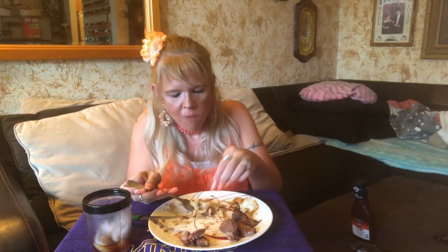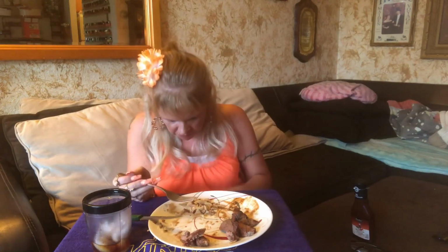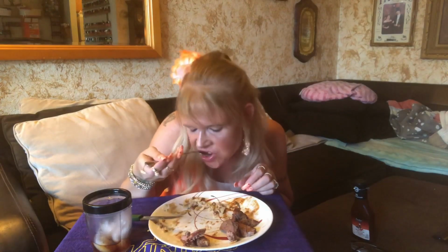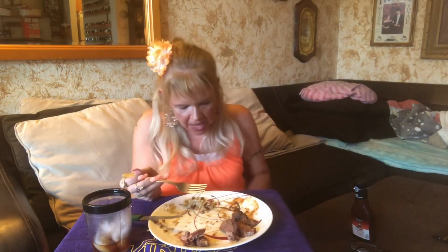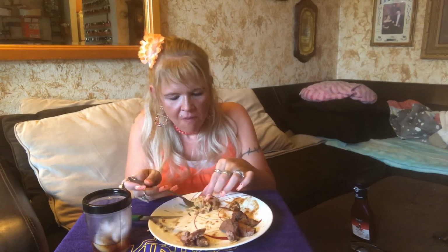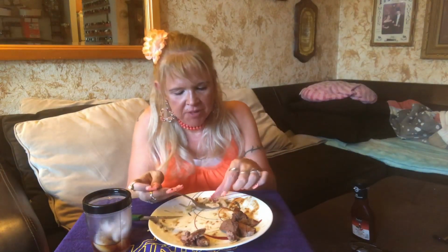I got a few pieces here, but I am so full. Yeah, that steak was so super good. Did you tell me you get it at Aldi's? Ribeye. Aldi's special ribeye. $9.99 a pound. And let me tell you, it's like the best steak I've had in years. And it was organic, so it doesn't have all the preservatives. Grass-fed, that's what I mean, grass-fed animal.